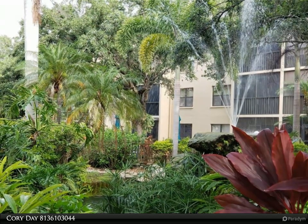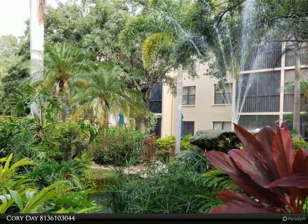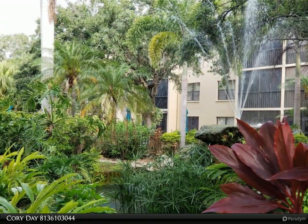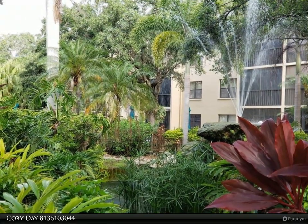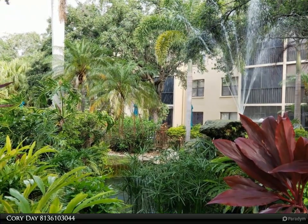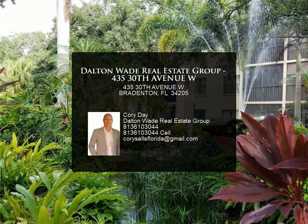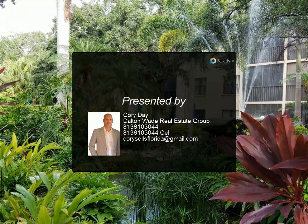Ample storage with several closets and additional 4x4 storage locker in the common corridor. Elevator and trash chute are right around the corner from this end unit. Amenities include a pool, shuffleboard, grills, picnic area, sidewalks, clubhouse, and more. You will love the natural beauty of this community.